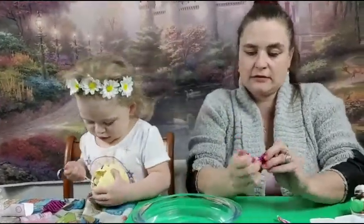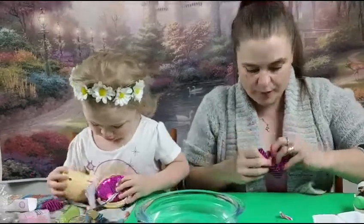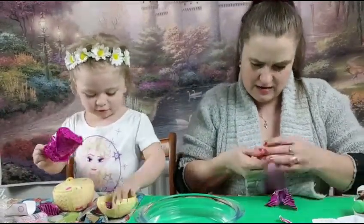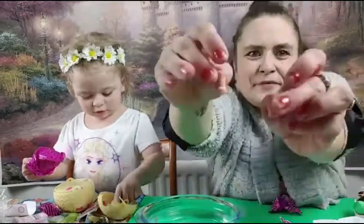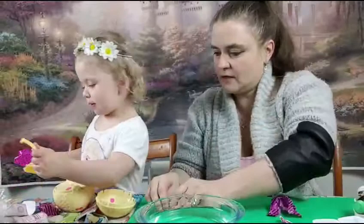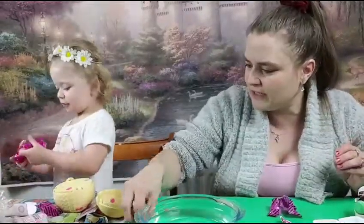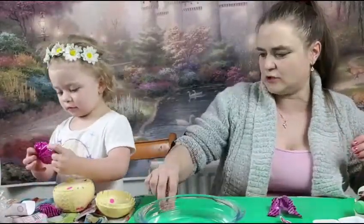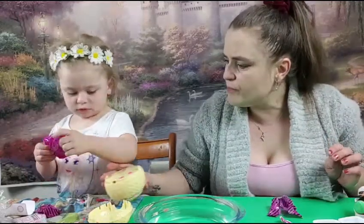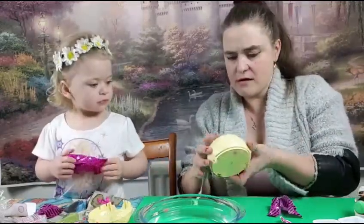Okay. Oh, I've got a pair of boots. Oh, look at them. They look rather nice. She looks like she's going to be a bit of a cowgirl type doll.